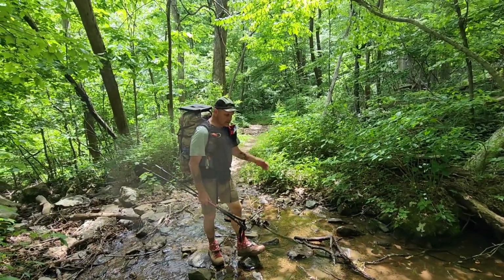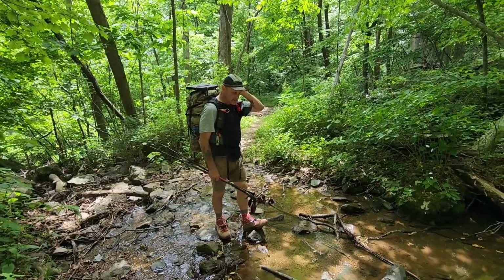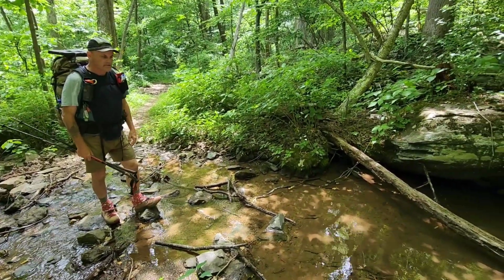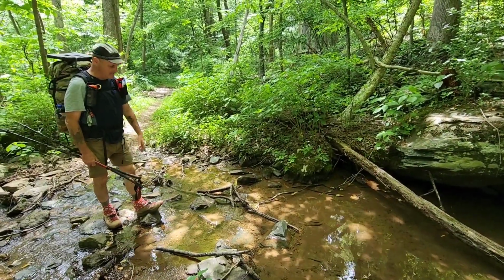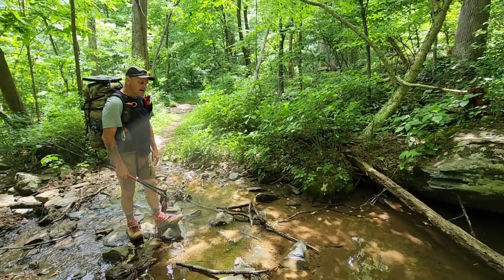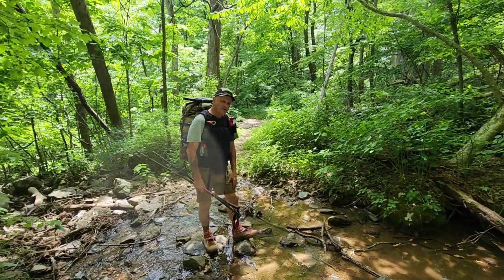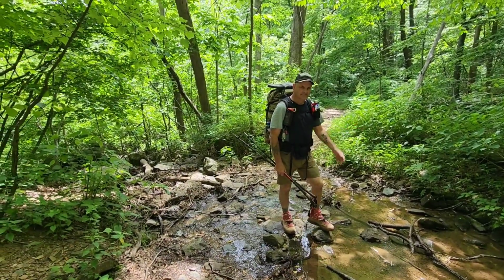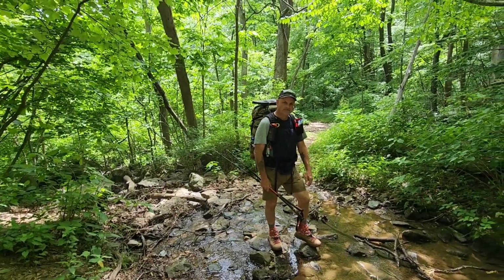So, another water source. Mount Marshal Trail is awesome. There's plenty of water. If it gets real dry, I don't know how these things fare, but good filtered water here. And we are now like 3.1 from the shelter area, so we're close to 4 miles in our hike so far. And here you go, another good water source.